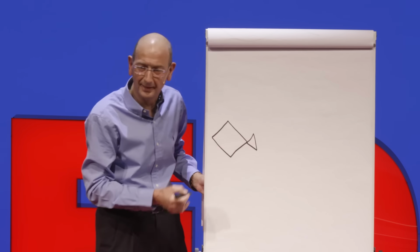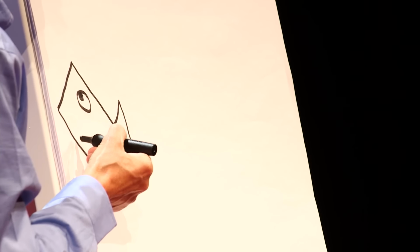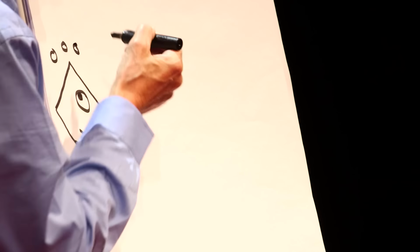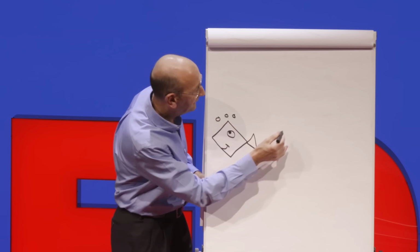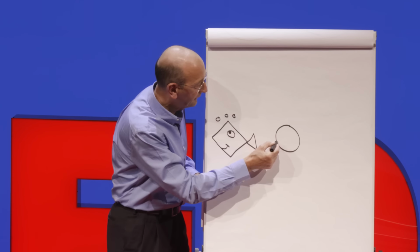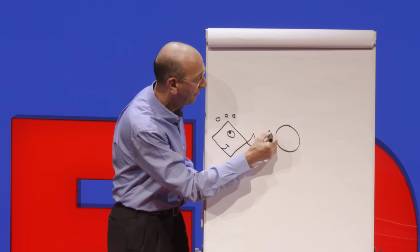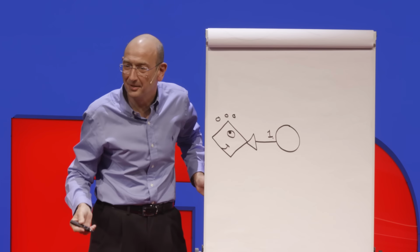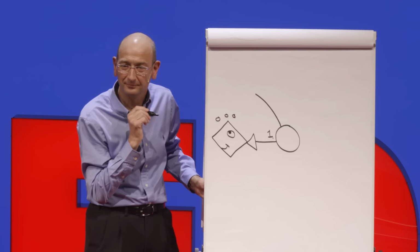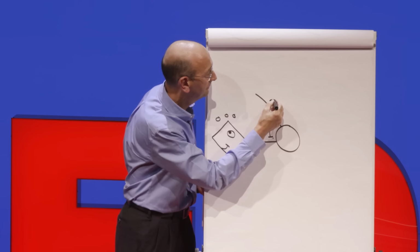Put a triangle on the end. Now I'm going to put a little eye there, and a smile. Got a little fish. Perhaps some bubbles. There we are. In the center, draw a circle. Now, connect the circle with a line to the fish. We'll call that number 1. Now, draw a line up here. We'll call that number 2.